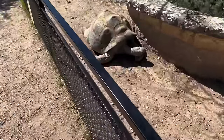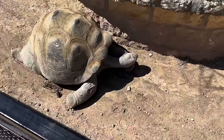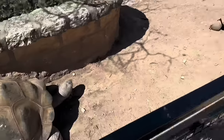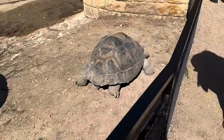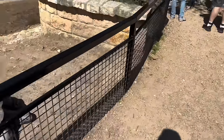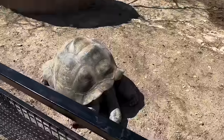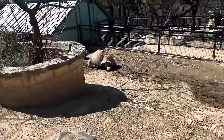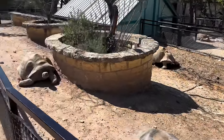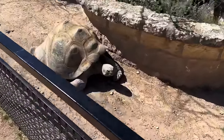They're so big. This one's using his leg as a pillow. I wonder how old they are. Big smelly things. Hey, little guy. Are you napping? No, they're incredible, man. Look at this one. He's looking up. Hey, buddy. He's got some lettuce residue on his face.